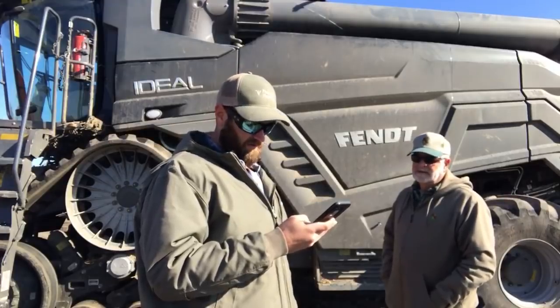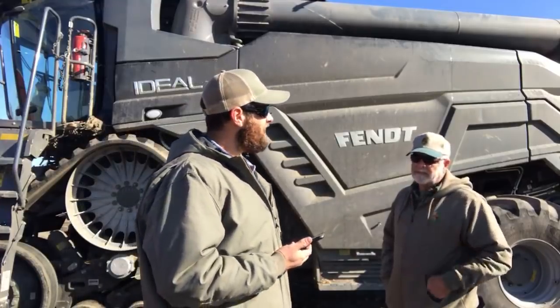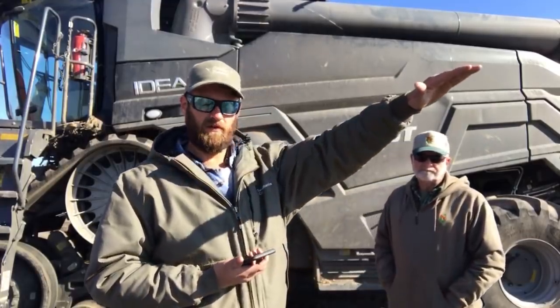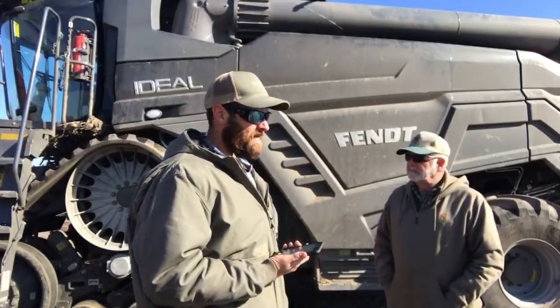If you could name three things you'd change in the machine, what would they be? One thing I would change would be the auger height. We're not used to that. The Claas swings out higher. It has more of an arc, so you don't have to worry about ever hitting the grain cart. That'd probably be the main thing I would change.